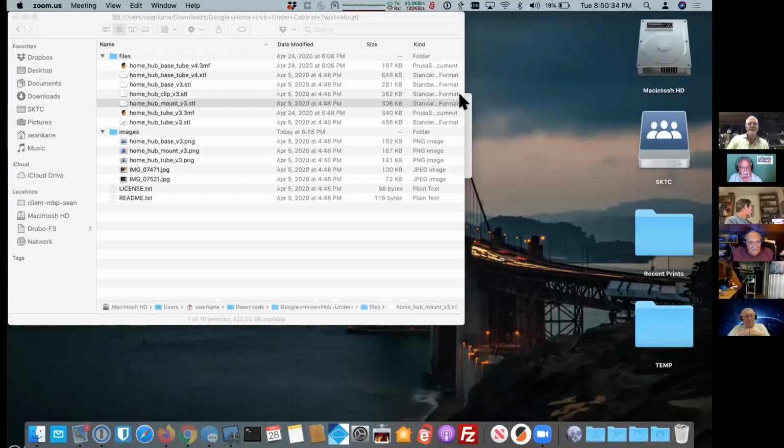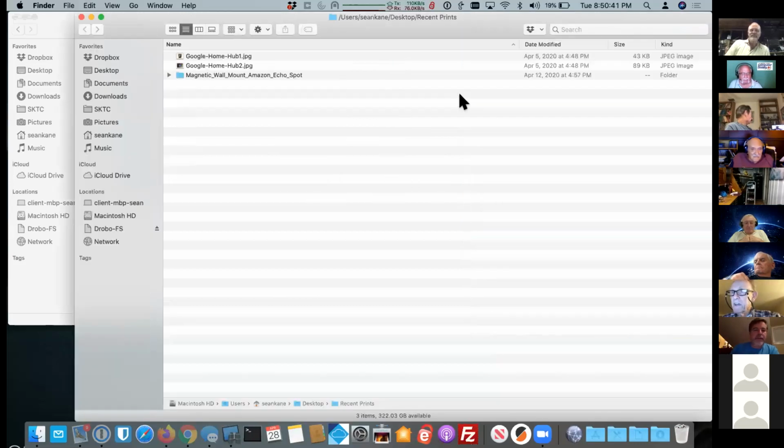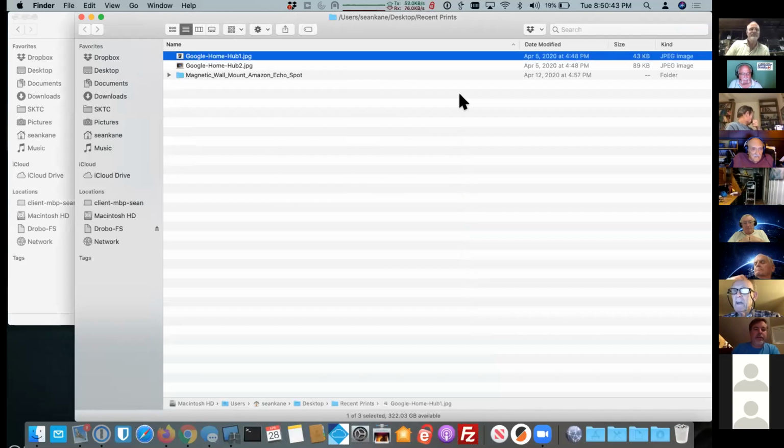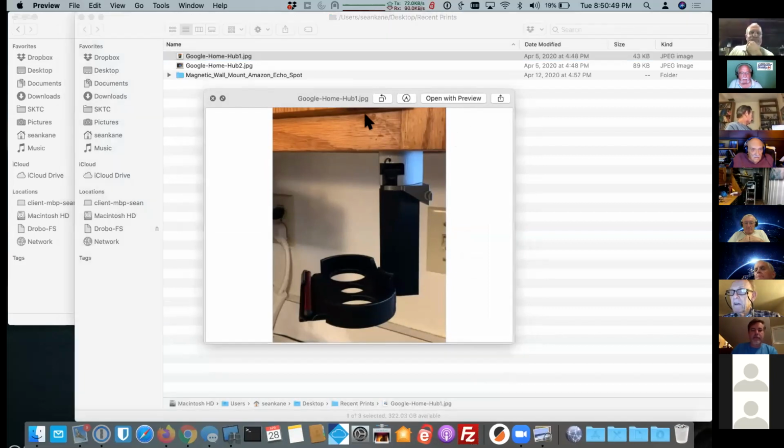Are you making any masks? I made a face shield to hold an acrylic sheet. I made one of those. I'm going to show you my recent prints. I printed this, I talked about the Google Home Hub. This is what it looks like. I'm going to make it bigger.